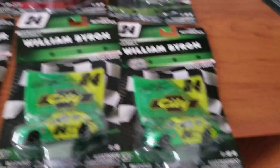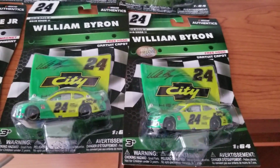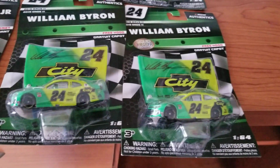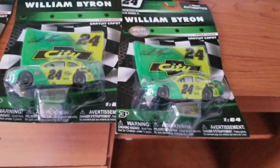This is a throwback to Michael Waltrip's number 30 Pennzoil car from the early 90s, which I have right there. That's the 91 version. Next we have Darrell Wallace Jr.'s, or Bubba, his U.S. Air Force Warthog car with a magnet. Then next we have William Byron's both standard and liquid color Darlington throwback to the movie Days of Thunder, in the City Chevrolet car, and both those come with a hood as well.